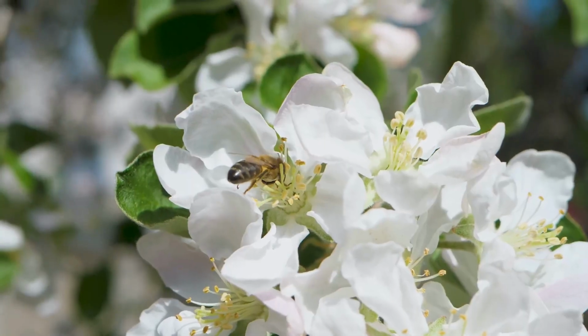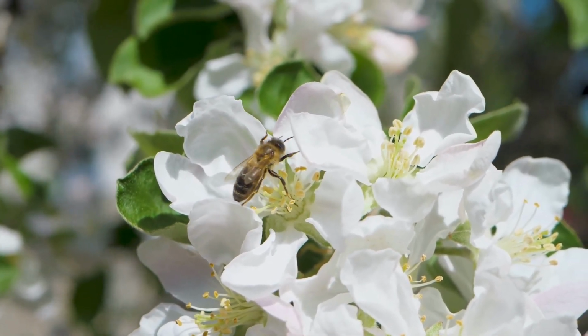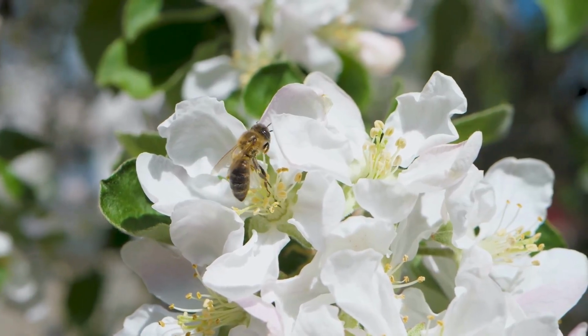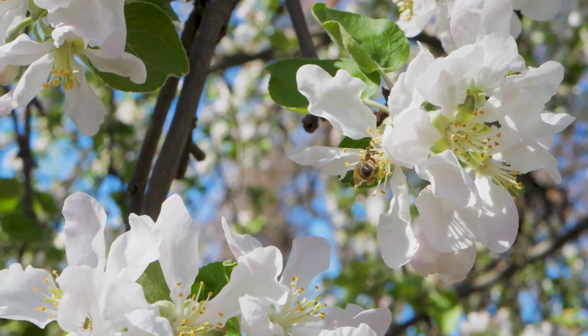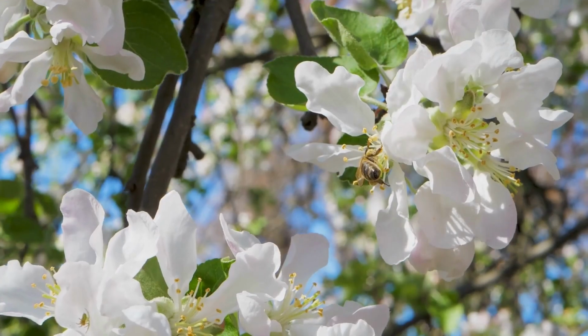Here's a cool fact. Bees are the unsung heroes of apple growing. They're essential for pollination. Without them, we wouldn't have apples. These tiny workers ensure that the flowers are pollinated, leading to the development of those delicious fruits we all love.